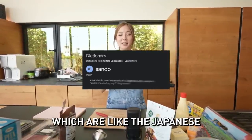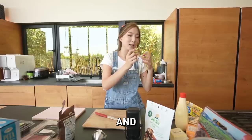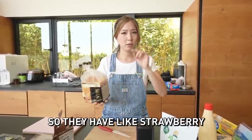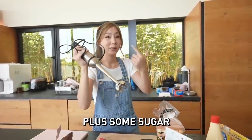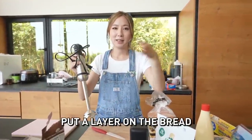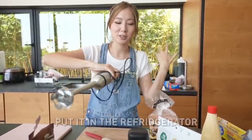So the first thing we're gonna make, egg sandos, which are like the Japanese sandwiches that have egg and mayo and stuff. Along with the egg sando, I'm gonna make fruit sandos. So they have like strawberry and then like whipping cream. So we've got heavy cream plus some sugar. Blend it, put a layer on the bread, strawberries, layer, boom, cut. Put it in the refrigerator.